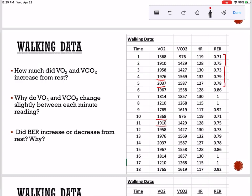Lastly, I want to address the RER. At the beginning of exercise, Johnny Football had very low RERs. And this was actually a little bit unusual. Well, I will tell you, though, and I actually made a note of this when we had Johnny Football in for the lab, he told us that he did not have breakfast. And this was a morning lab. I want to say he got on the treadmill about 9 a.m.